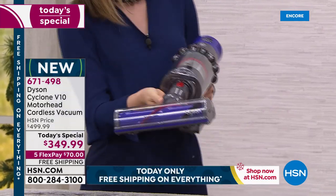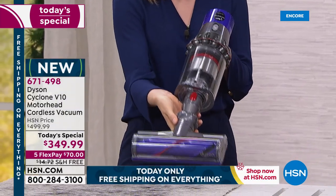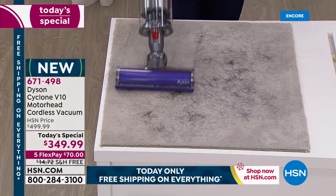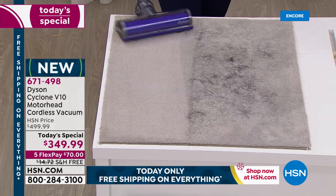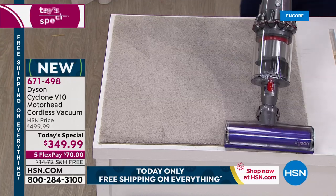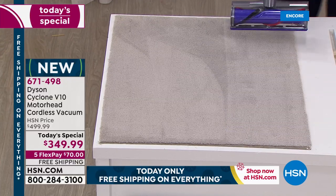Look at that. So now you've got two motors working for you in the handheld range. Oh, wow. So on your stairs, on those little bitty areas, even if you're going around the Christmas tree, all those little pine needles that fall off, I know we are busy.